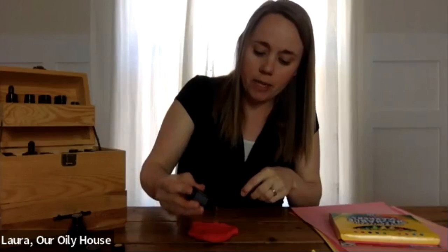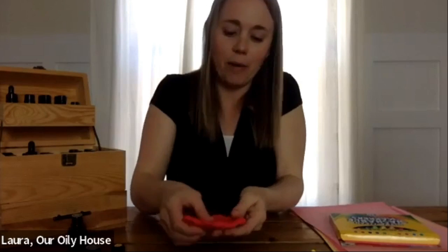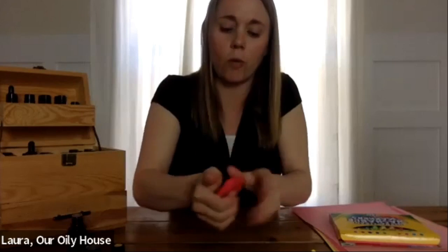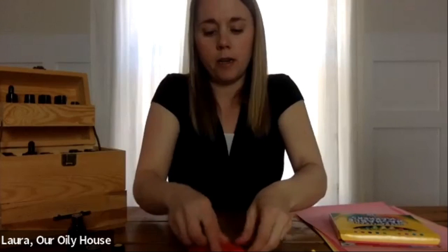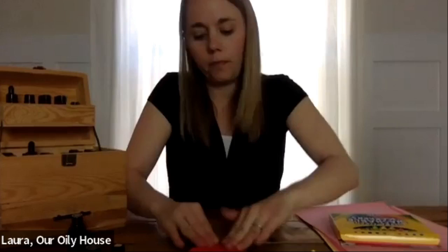For me, it kind of reminds me of dreamsicles, those ice cream popsicles that I had when I was a kid. So I'm just going to massage that into the Model Magic. And it has such a beautiful scent. I love that. And orange is a very uplifting oil, kind of similar to the lemon. They're both obviously citrus oils, and they have some similar properties. And then I'm shaping this into a heart. This would be a fun one that a kid could make, and pretty easy. And they could put a little magnet on it as well. It'd be kind of cute on the fridge.